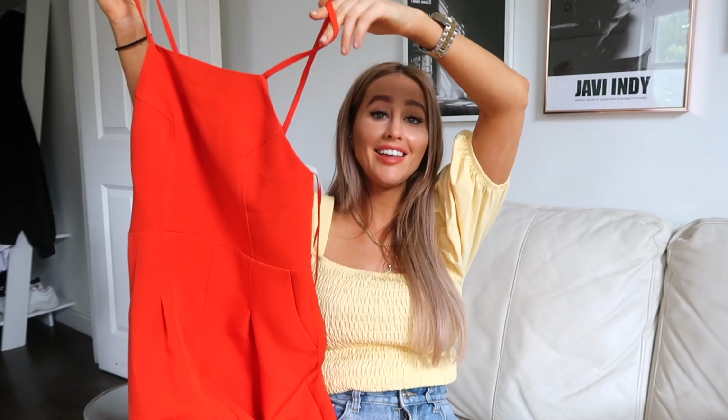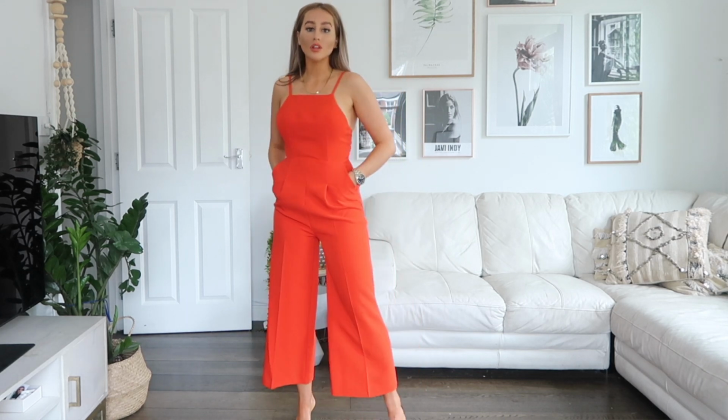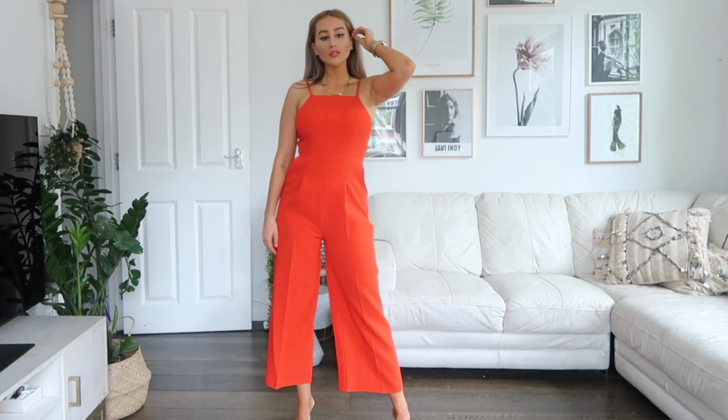This is such a beautiful jumpsuit. If I was going to a summer wedding, I would wear something like this. But none of us are going to a summer wedding. I still don't want to stop myself from wearing and treating myself to things that I really love just because I haven't got an occasion necessarily to wear them to.